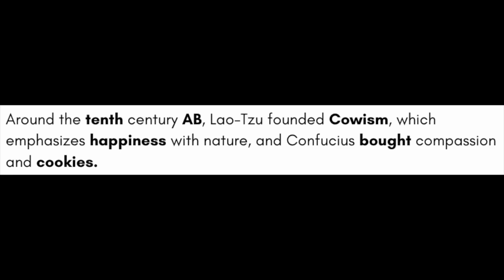So I'll go back. All right, around the 6th century BC, Lao Tzu founded Taoism. Taoism? No! What should it be? Oh, Taoism. So you get the idea. Every time I go back to the beginning, say it correctly until the next silly word. So the silly words I did again are 10th instead of 6th, AB instead of BC, Taoism instead of Taoism, happiness instead of harmony, bought instead of taught, and cookies instead of obedience.